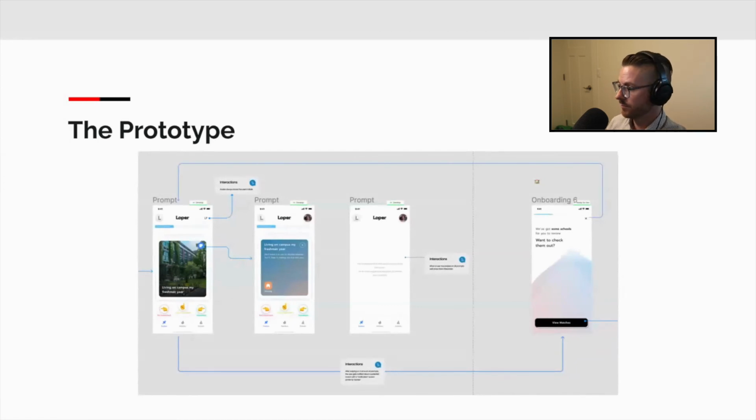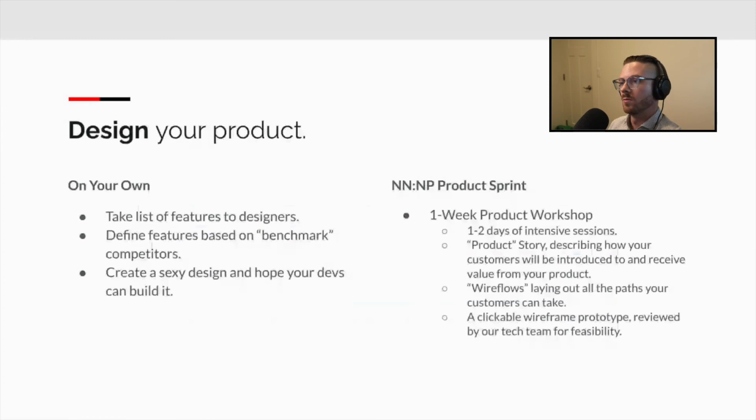Week 2, we're going to go into design. On your own, you would take that list of features to designers. They would define their features based on benchmark competitors, how they wanted it to look and feel, and they'd create a sexy design, and you would hope to God that your devs can actually build it.